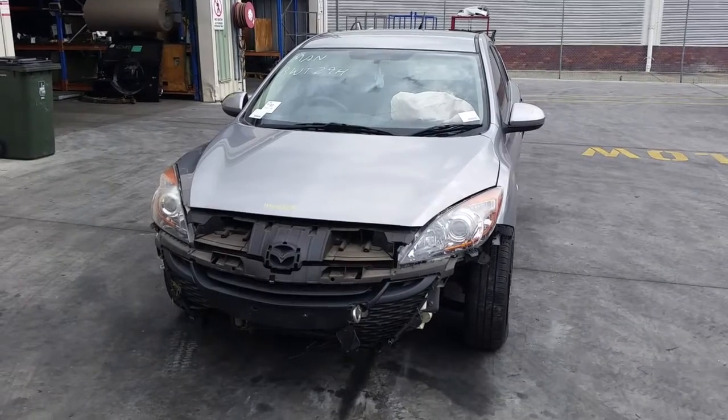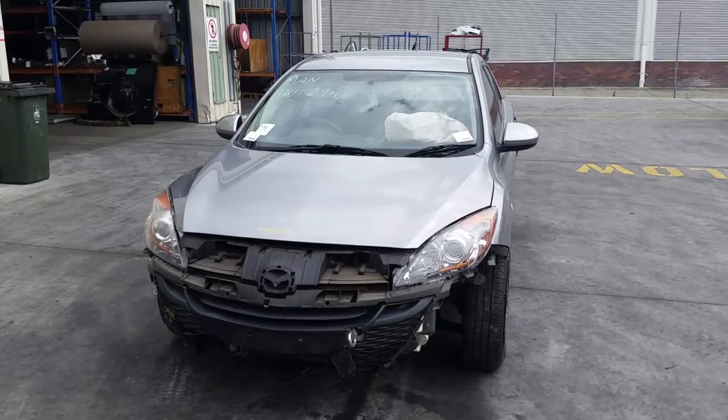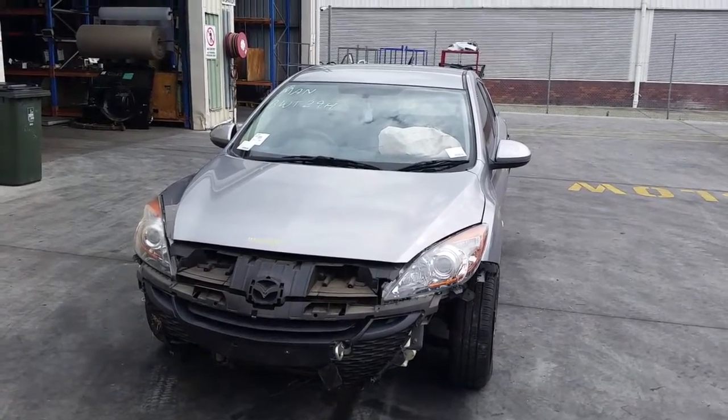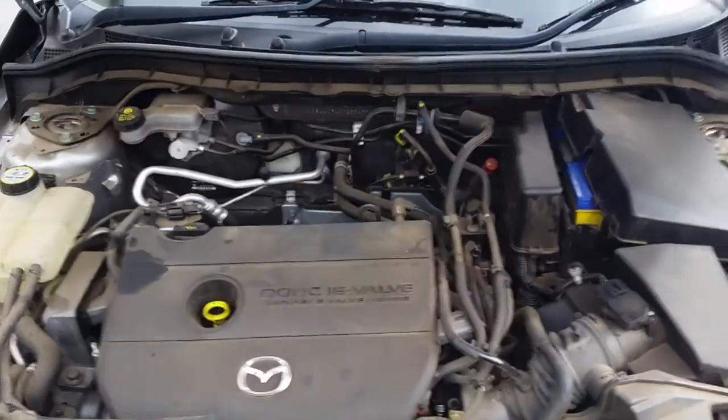Our phone number is 0738481382, and today we have a 2011 BL Mazda 3 hatch Neo, stock reference number 4120. This shape runs from the 4th month 2009 through to the 10th month 2013. It has an LF 2-litre 4-cylinder petrol engine backed by an automatic front-wheel drive transmission.